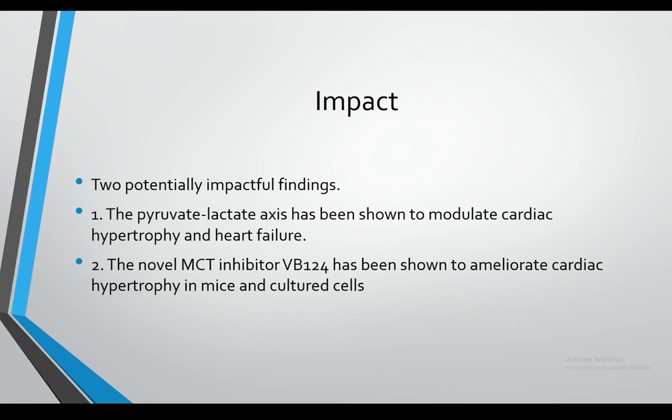So there's two potentially impactful findings here. One is the pyruvate lactate axis has been shown to modulate cardiac hypertrophy and heart failure. It seems like cheating because that's the title of the paper, but we will discuss that a bit more. And the novel MCT inhibitor VB124 has been shown to ameliorate cardiac hypertrophy in mice and cultured cells. Again, potentially very impactful.